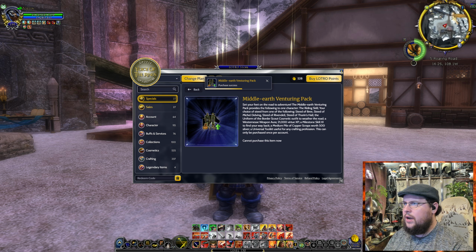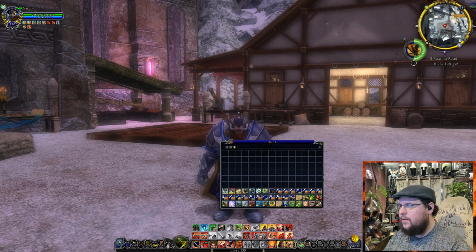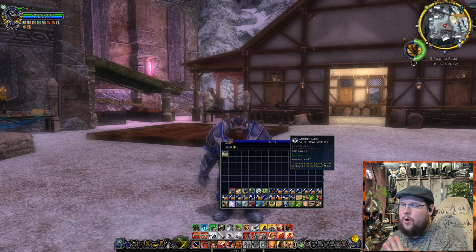So it goes into our inventory here. Purchase successful. All right, so now here we go. Don't ignore all these. I'm sorry, these are crafting boxes. Ignore those. Let's bring this up. So what it does is it gives you the Middle-earth Venturing supplies. Remember, it says bound to account. Whoever you purchase it on in-game, you have to purchase it in-game. On that, it's going to go on that character.